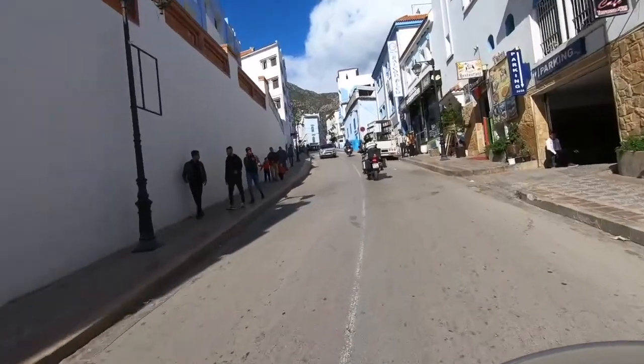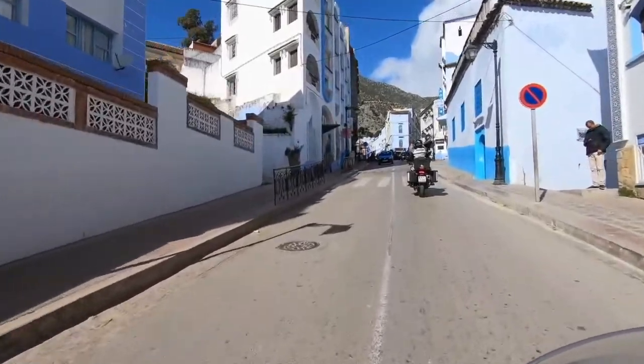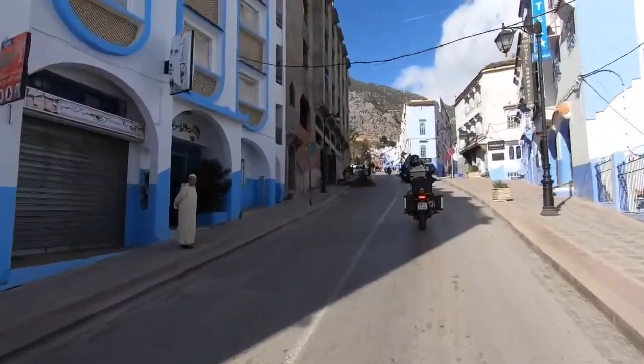Hello guys, welcome to 90 Brake Horsepower, and this is Winnie. I'm now in Morocco, which is located in Africa, and at my back there's a blue town, which is an amazing place to be. This is the second time I've been here. This town is called Chefchaouen. If you are coming to Morocco for touring or traveling, it's a must-see place.